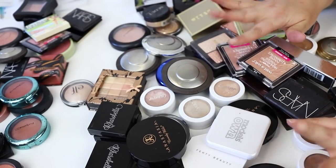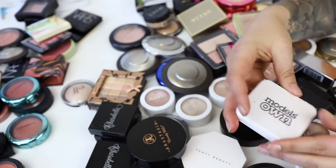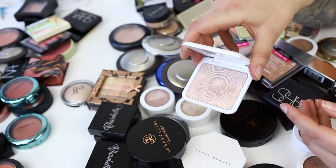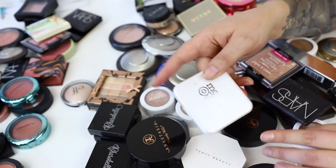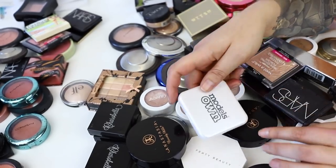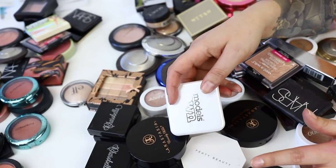All right, so we've got a lot going on here. I'm gonna trim some fat really quickly. I don't reach for my Model's Own one. This is an interesting highlighter. It's really pretty. It's a little bit too cool toned for me, so I'm not keeping it. It is very, very nice. I might give this away to someone because I've only used it a couple of times. It's a very nice highlighter and it's a pretty color. It just doesn't really suit my complexion.